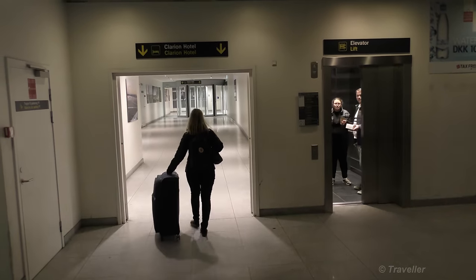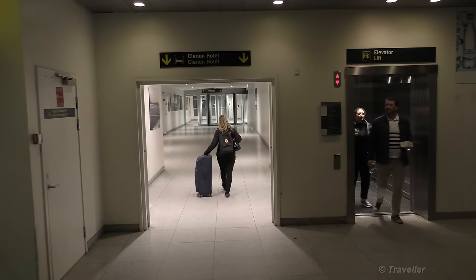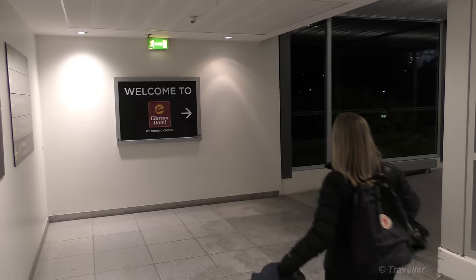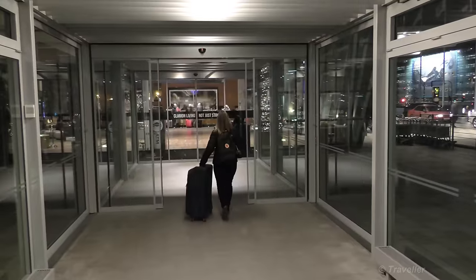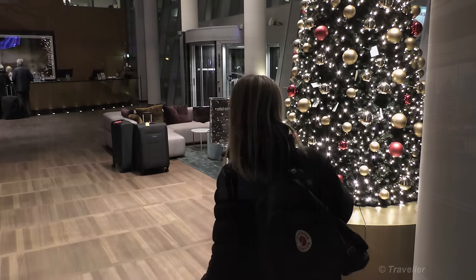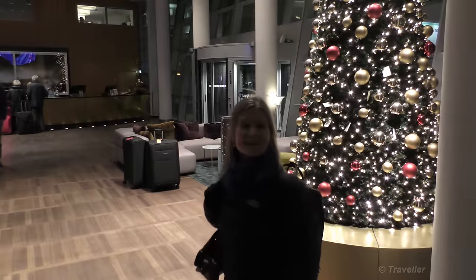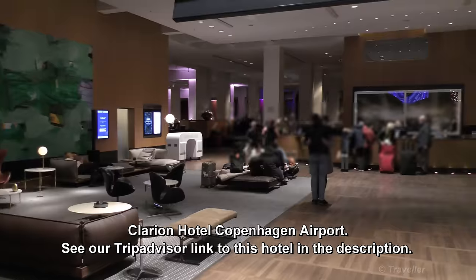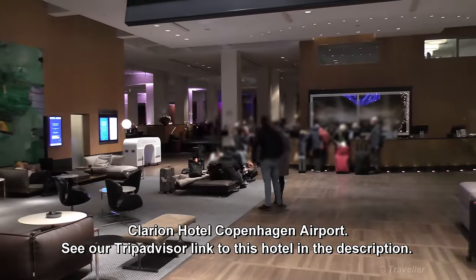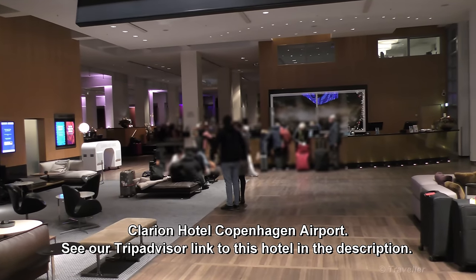That's a passage which is covered and goes all the way to the Clarion Hotel, connects the airport. And we're almost there. We're here, Amaro. A lovely Christmas tree. It's looking really, really cozy here. We were at this hotel a few years back when it was the Hilton. It was lovely then and it looks lovely now too.